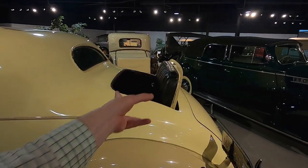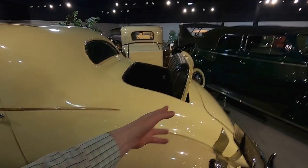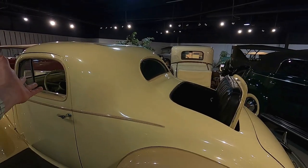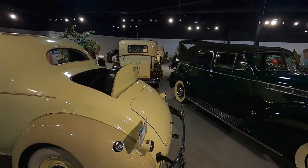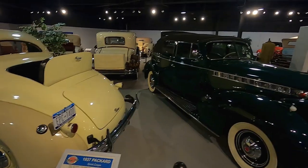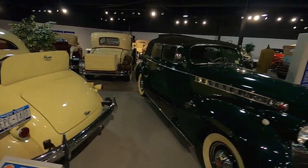See what I mean? The passengers in the back seat are on the outside, and you don't have to put up with them while you're driving. I don't know why they don't do that today. Put an ejection seat back there and you're all set.